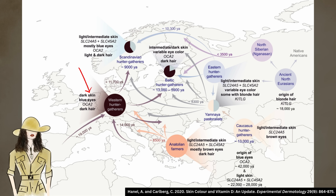We see dark skin in Western hunter-gatherers, and light to intermediate skin in Eastern hunter-gatherers, Neolithic Anatolian farmers, and steppe herders, the latter of which were a mixture of Eastern hunter-gatherers and Caucasus hunter-gatherers, and whose migrations from the Pontic-Caspian steppe westward into Europe during the early Bronze Age probably contributed to the increase in the frequency of the derived alleles in genes SLC24A5 and SLC45A2. You can see with the arrows where these populations migrated to and who they mixed with.